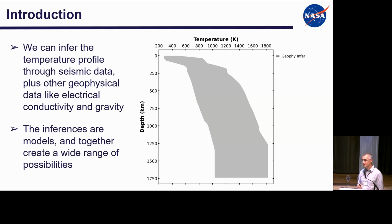Now, seismic data is not the only way to get at this. There's other geophysical data that was collected, including electrical conductivity and gravity. And in a similar way, you can, through a series of assumptions, create a thermal profile. Now, what you don't see, unless you look at the back monitors, is a large gray region here. So what I've done for the sake of time is integrate all of those thermal profiles together into one gray region. And the point is, if you can imagine, that the region is quite large. So the problem is not well constrained.